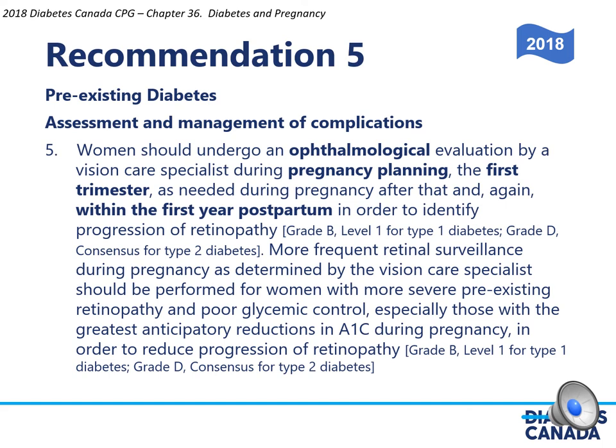Recommendation 5. Women should undergo an ophthalmological evaluation by a vision care specialist during pregnancy planning, the first trimester, as needed during pregnancy after that, and again within the first year postpartum in order to identify progression of retinopathy. More frequent retinal surveillance during pregnancy, as determined by the vision care specialist, should be performed for women with more severe pre-existing retinopathy and poor glycemic control, especially those with the greatest anticipatory reductions in A1C during pregnancy, in order to reduce progression of retinopathy.